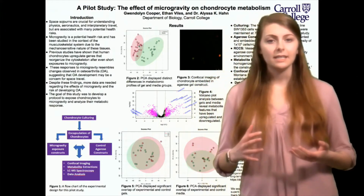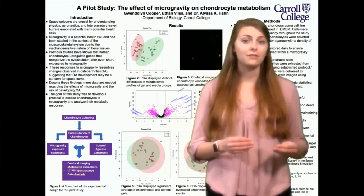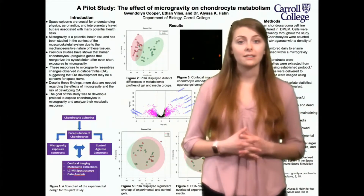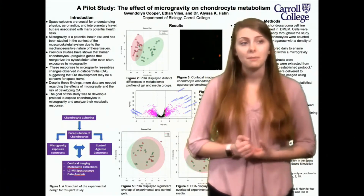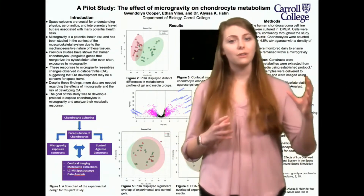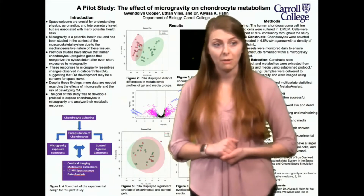So previous studies have looked at how chondrocytes, the cells found in your articular cartilage, have upregulated genes involved in the cytoskeleton and reorganized their cytoskeleton. And this is really interesting with just short exposures to microgravity. What is really cool here is there's a lot of overlap between those results and results seen with the degenerative joint disease osteoarthritis.